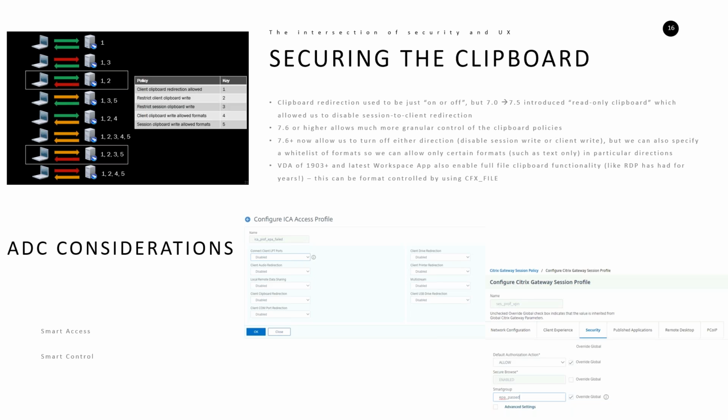Actually, another quick point I think I should make is that the HTML5 receiver, by default, one of our pen testers found out, can actually download files to your local machine. So there is a policy to turn that off, but I forgot to put it in the session here, but I was quite surprised by that because I didn't know the functionality was there. So another one to be aware of, get that turned off as well, and you'll get ahead of your pen testers.